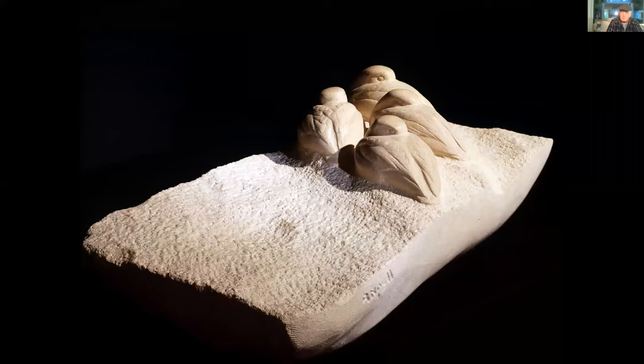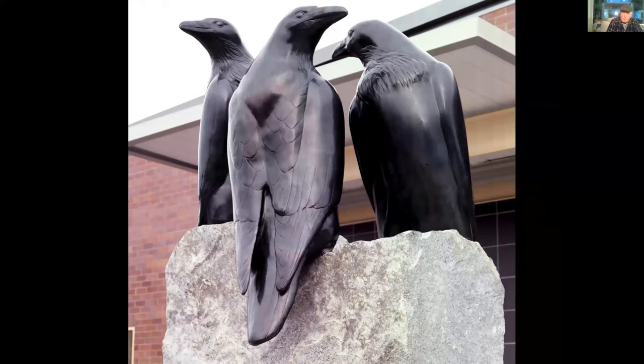Shorebirds, not much to be said. We've seen them huddled up in the winter. Forward into the wind, wind sweeping over.